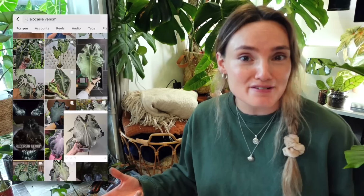So obviously this rare mutation was produced, and then someone thought, oh, that's interesting. Let's get that into tissue culture. Let's clone that plant and make lots of money from it. And it is incredibly expensive.